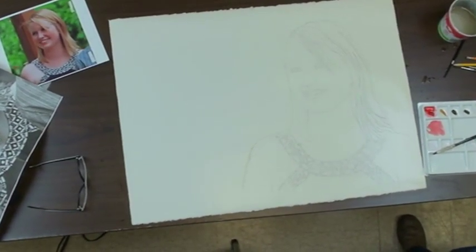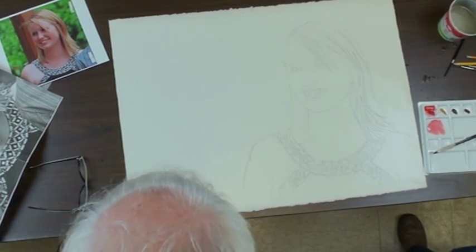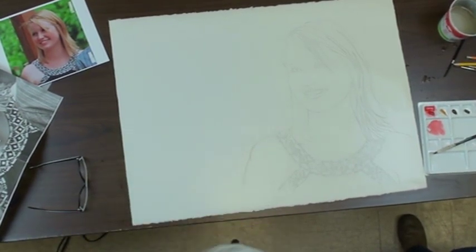Heidi will be demonstrating tonight her signature technique of glazing, layering to create luminous colors that make the subject's skin seem moist and glowing with light. Please welcome Heidi Nelson.